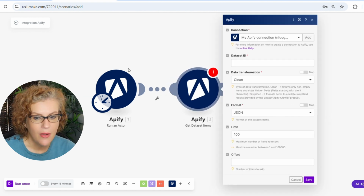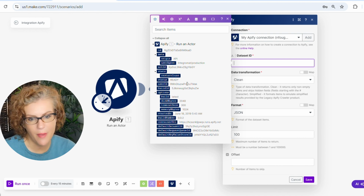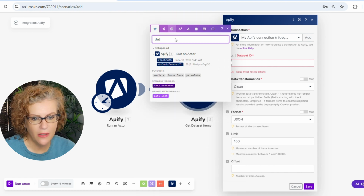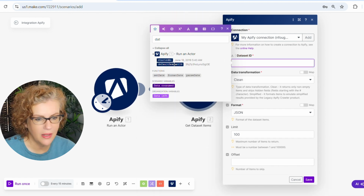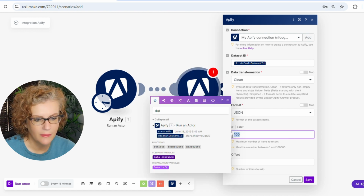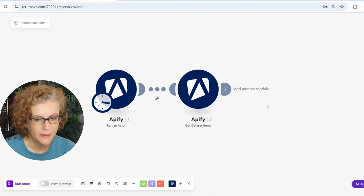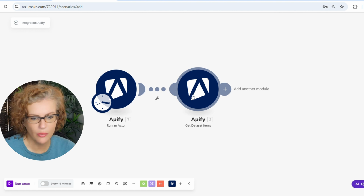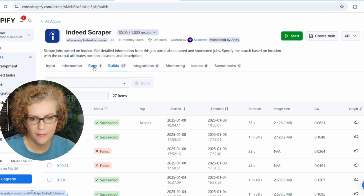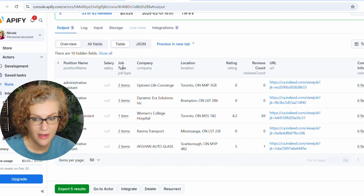So that's basically, we're running the actor, and then the data set ID is coming from the previous Apify module. So here we can just type in data, there we go. Default data set ID. And we click that in there. And this is all fine. We're going to set the limit to 1. Actually, I put it at 5, but I'll probably end up setting that to 1. So we're going to run the actor. We're going to get the data set, and it's just right over here where we've got our 32 runs. There we go. But it's only run 5, right?